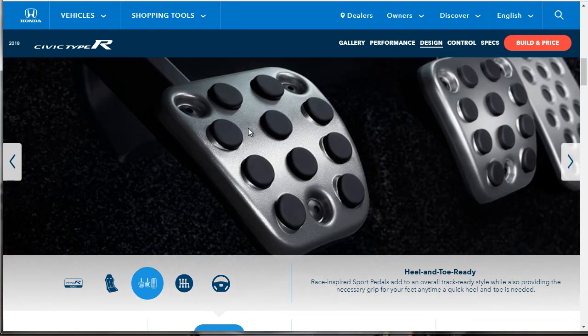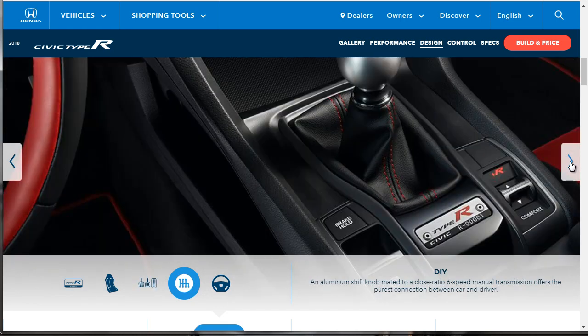What else? Beautiful pedals. They remind me of the Mercedes AMG pedals because they've been doing this style of pedals on their Sport and AMG models for years. I mean, since the early 2000s. So these are really gorgeous, though. Heel and toe ready. So that's a way of shifting. If you're not really sure of it, you could do a Google search for that. But what that means is these pedals are going to be close enough together that your right foot can manipulate both pedals at the same time. So that's really great. I think they've thought of everything. I'm pretty sure they've been doing this for a long time.